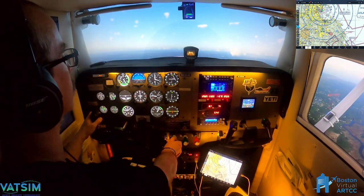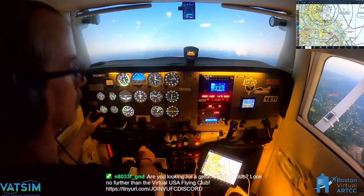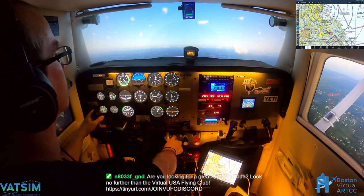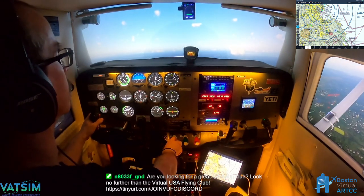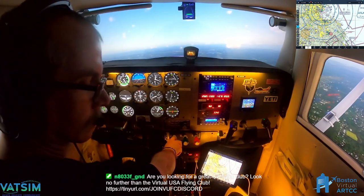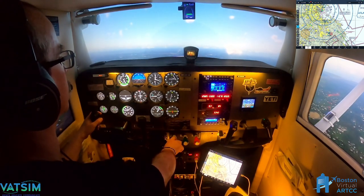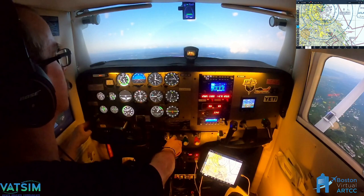United 2055 heavy, over Noli, cleared ILS runway 22 left approach, maintain 160 knots till Focus. 160 till Focus, cleared ILS 22 left, United 2055. United 218, maintain 180 knots or greater until Focus. 180 until Focus, United 218. Orbit 123 heavy, Boston approach, hello Boston, altimeter 3018, expect the ILS runway 22 left. 22 left for Orbit 123 heavy. United 218, contact the tower 128.8. United 2055 heavy, reduce to final speed, contact the tower 128.8.